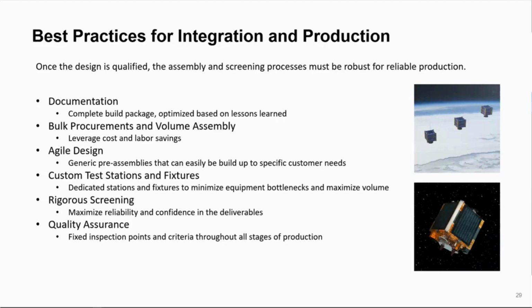So best practices for integration and production, as I just mentioned, the design can be qualified and assembly screen tested at the full assembly level for the most robust and reliable production. We can provide complete build packages with documentation. Bulk procurements and volume assembly can be had with very low labor and manufacturing costs. An agile design can be used. Custom test stations and fixtures can be manufactured as well for the best quality assurance.